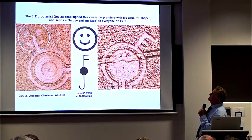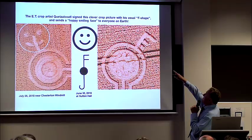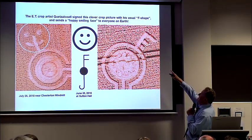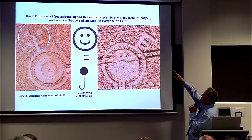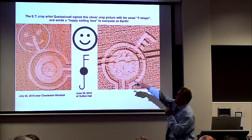And nearby was the symbol of the smiling face, and the symbol of Quetzalcoatl shows up again. He signed it again. This was in the crop somewhere else, and now he's signed as the same signature shows up again, the same one you saw earlier. The signature of Quetzalcoatl shows up there. He's got the smiling face over here.